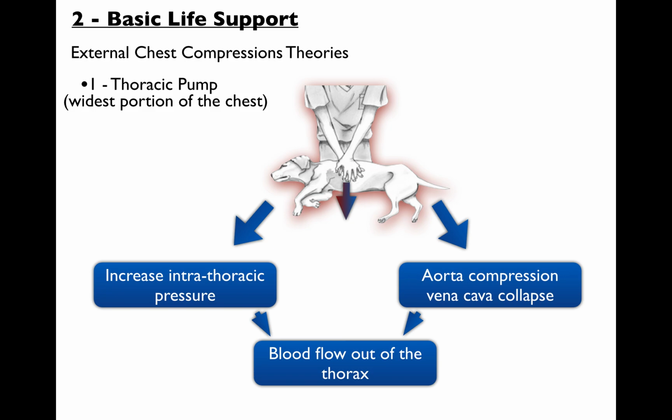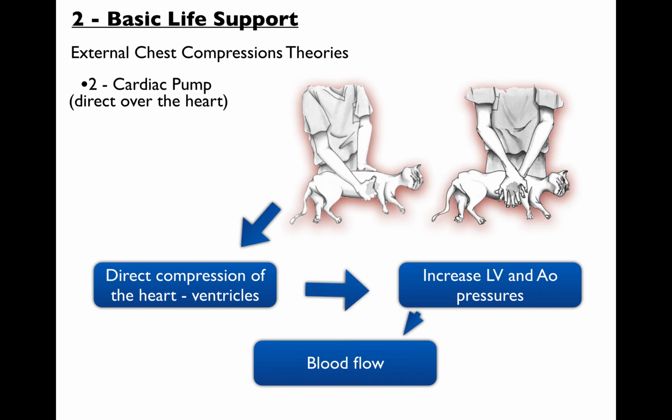During the compression, also, you're going to have the aorta being compressed and the vena cava collapsed. By collapsing the vena cava during the compression, there's no further inflow of blood into the chest, but only blood squeezed out of the chest. And the aorta is bouncy, so once it's compressed, the elastic recoil will allow a push forward of blood.